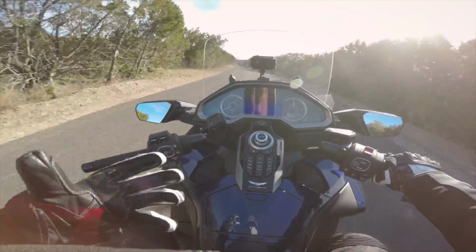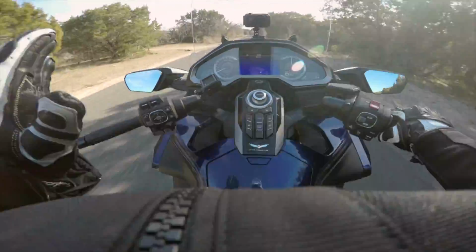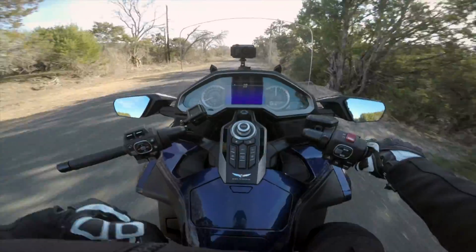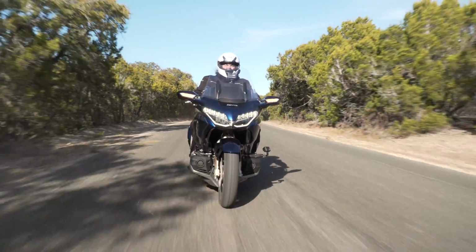Now, we've talked plenty about the mechanics here. We've kind of raced through them, but what we really need to get into is some of the rider comforts and amenities that come on this bike, and that's a little better done, I think, when the bike's at a stop. So let me find a good spot to pull over here.